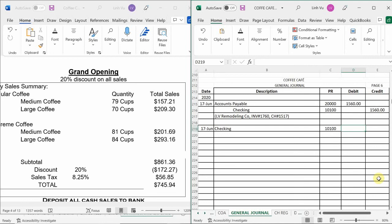How much cash did we receive in grand total? 745.94. Okay. All right. What's the next thing I should be recognizing? The individual items that you sold, right?